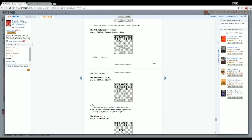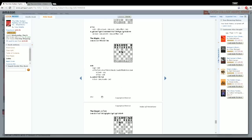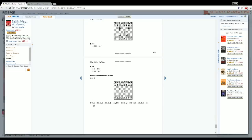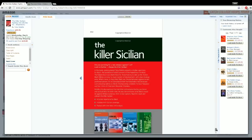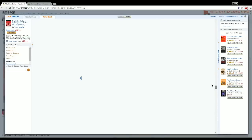The Rossolimo Sicilian, Bishop b5, a very popular line. The Alapin, or the c3 Sicilian, he gives you a line against that. The closed Sicilian, the Grand Prix, and a host of other offbeat tries on move 2, including random stuff like the Wing Gambit, b4. I just love to see authors going above and beyond. This is really his baby, this book, you can tell, because he's pretty much poured his heart and soul into it. So that's just a quick overview of it.